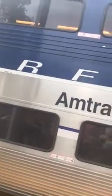Hi, camera. We're here watching the train. This Surfliner is getting ready to head south.